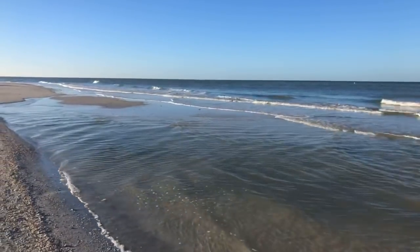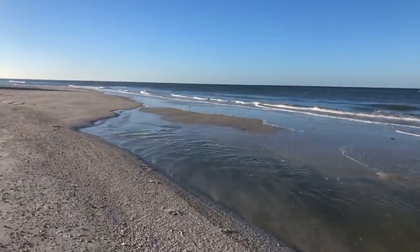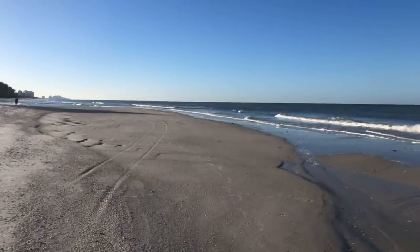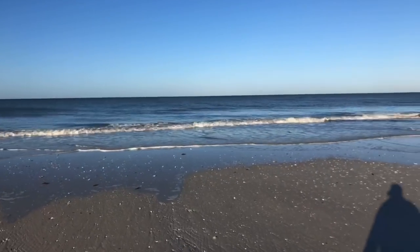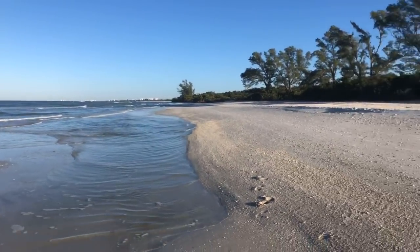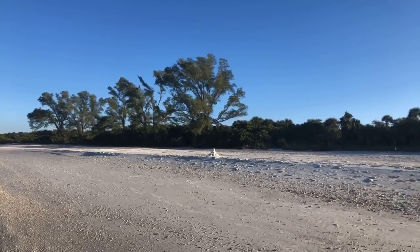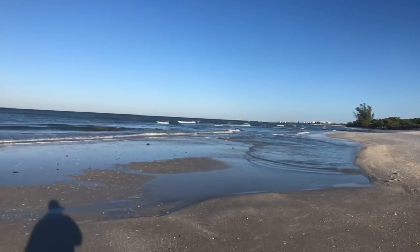Incredibly beautiful morning today. Thursday morning at Delnor-Wiggins Pass State Park in North Naples. Clear blue sky as far as the eye can see this morning. Wow. Beautiful sky and beautiful water right now.